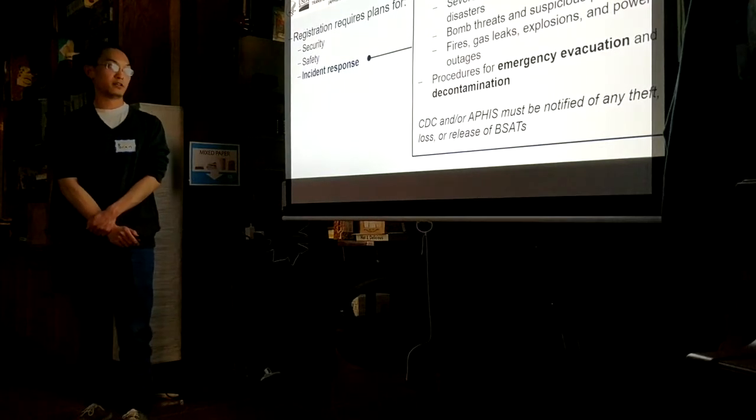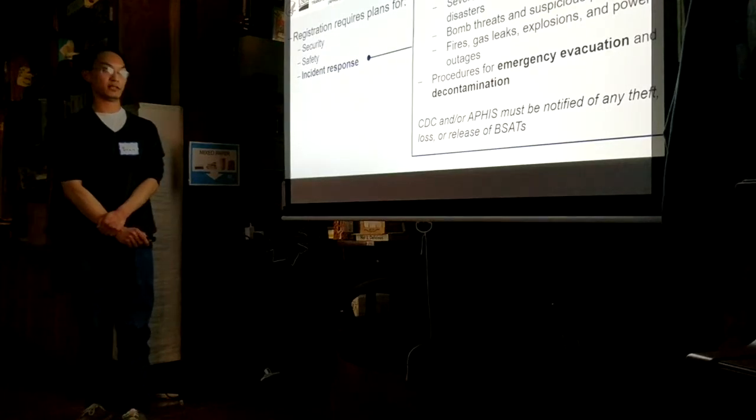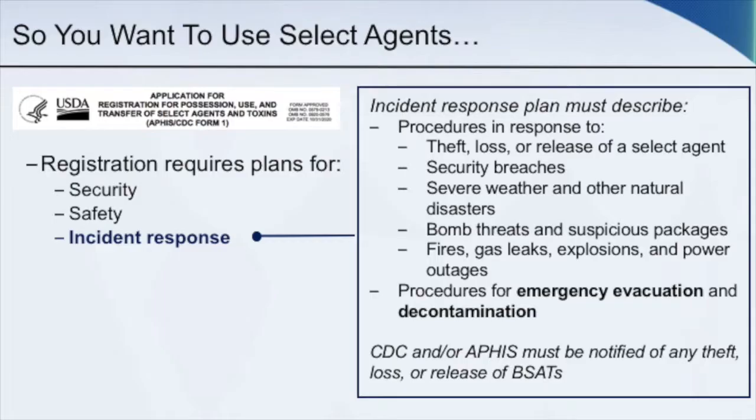And then finally, you have to submit an incident response plan as well. This is basically a plan in response to any kind of emergencies, things like theft, loss, or release of a select agent. And just to note here, release can be as seemingly minor as a needle prick or an animal bite. It doesn't have to be like releasing infected animals into the world or anything like that. But even seemingly minor incidents have to be reported. Any theft, loss, or release of select agents has to be reported to the CDC and/or APHIS.